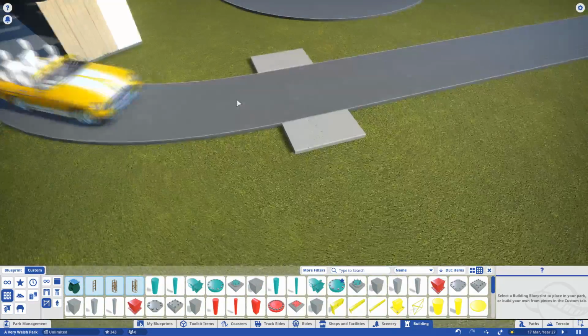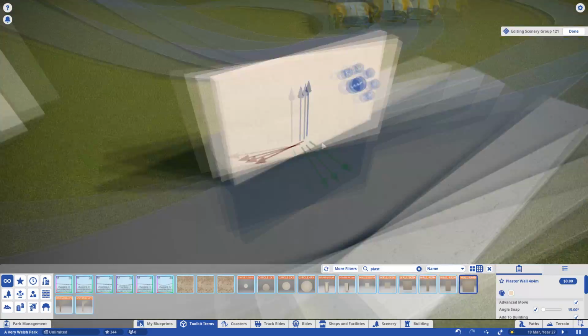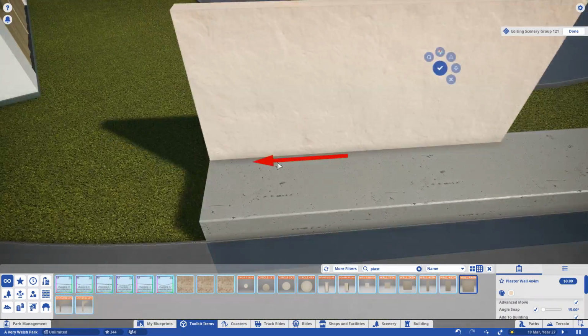Time for the first scene of the ride, a motorway tunnel, because everyone loves a tunnel. The main structure is made from concrete footers and plaster walls.